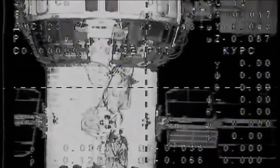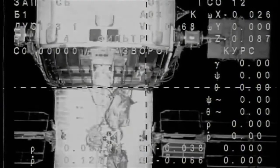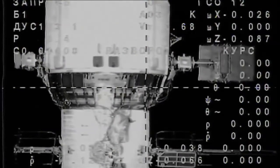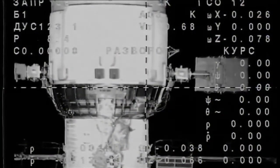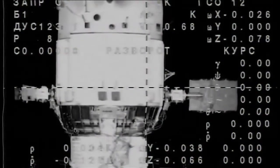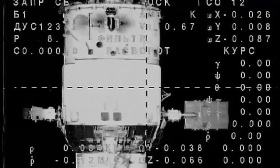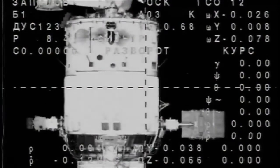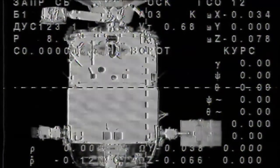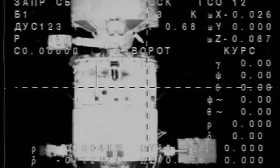Padalka, Revin, and Akaba bidding farewell to the complex that has been their home for 123 days. Copy. So now we are maneuvering to the larger diameter, so we'll have a better view. Copy. Please continue your comments on the range. Yes, we can still see the station. We are getting a stable photo, or rather video. Copy. We see the large diameter very well. 50 meters, we can see.